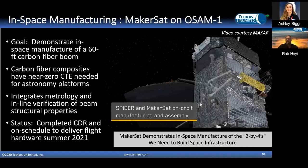An important aspect of this payload is it integrates metrology, so we can very precisely measure the shape and straightness of this boom, as well as inline verification of the beam's structural properties. As we're manufacturing the boom, we're going to be testing its stiffness and other structural characteristics all along the way, so that we can verify that the structures that we manufacture on orbit will have the same or predictable performance relative to structures that we manufacture on the ground with the same technologies. The current status of this experiment is we've held the CDR, completed that, and we're on schedule to deliver flight hardware roughly a year from now, and that again will fly on the OSAM-1 mission.